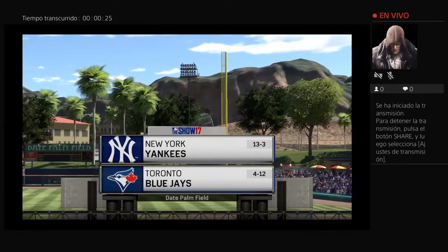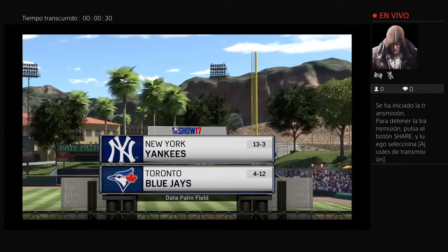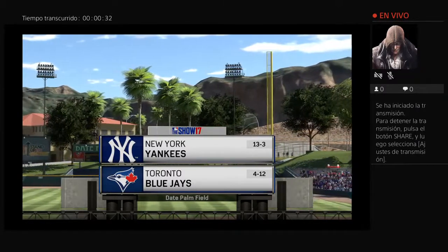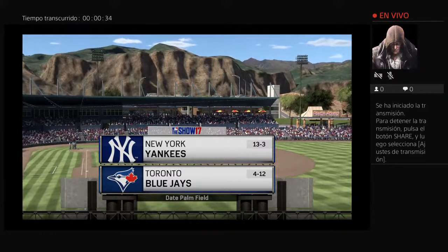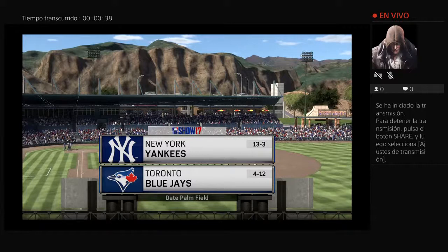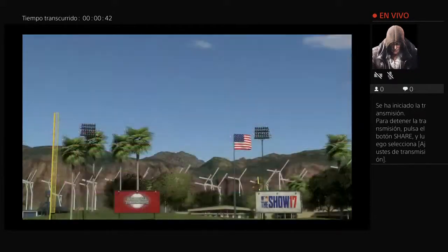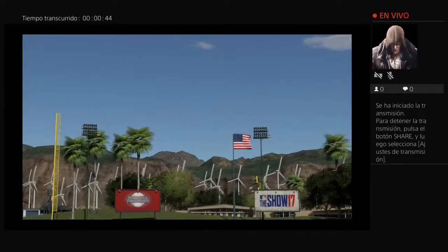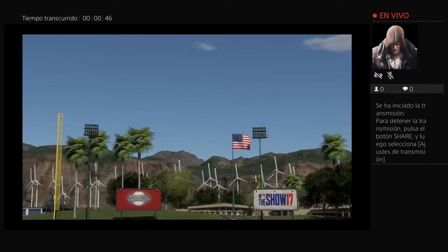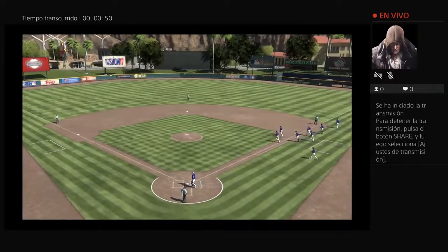Afternoon baseball here on the show. Today, a spring training matchup between the New York Yankees and the Toronto Blue Jays. With that, here's a look at the Yankees starting lineup. Who do you have your eye on, Dan? Well, I think all opposing pitchers are going to have their hands full with Brett Gardner.